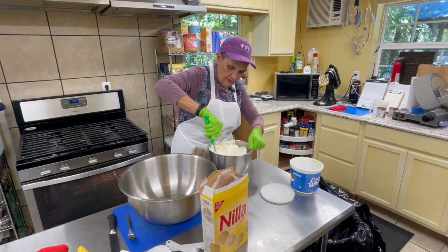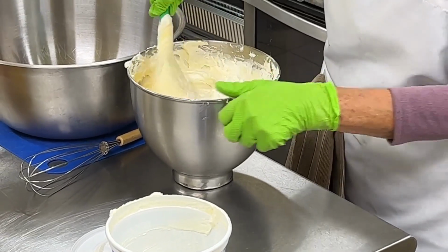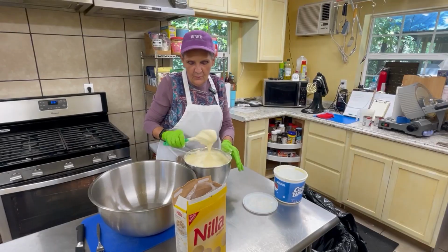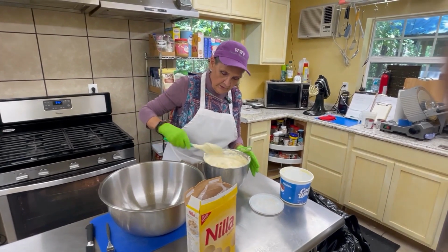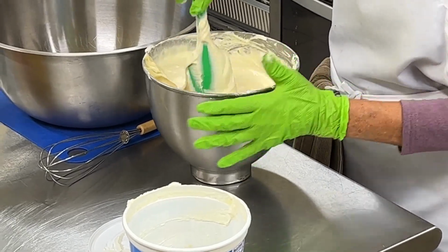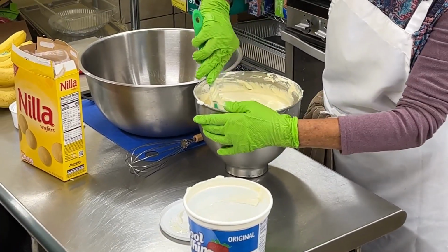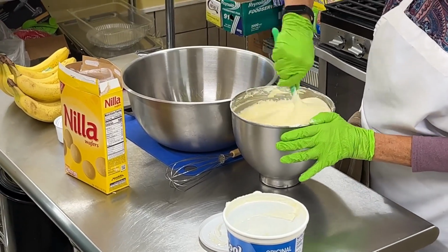You just keep stirring until it's all pretty yellow. Make sure you get down to the bottom of the bowl. Now, if you have a wooden spoon and you wanted to use it to do this, it'd probably work a little better. Even though I've got a one-piece spatula here, it's still a little bit flimsy compared to a wooden spoon. So it would probably stir a little easier.